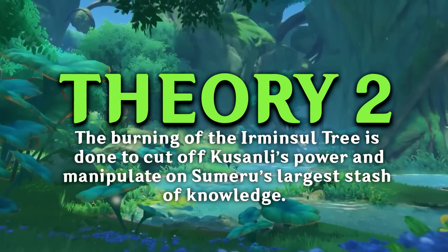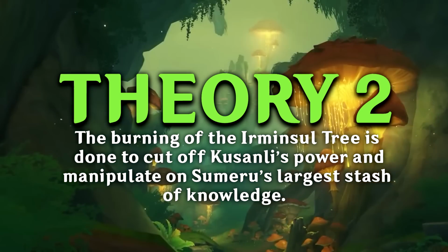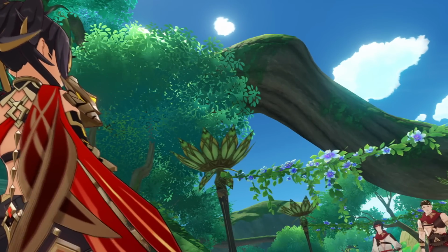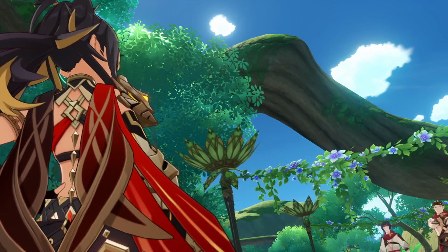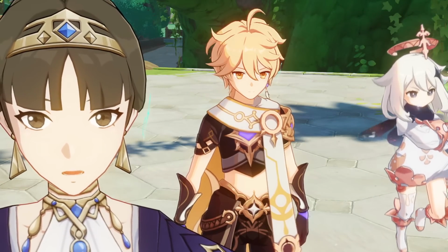The burning of the Irminsul tree is done to cut off Kusanali's power and manipulate Sumeru's largest stash of knowledge. There are two questions that I have with the purpose of Dottore burning the Irminsul tree down, beside it being just for blasphemy. Clearly, the Fatui have no real care for the Sumeru citizens, or the people that are working there. So selfishness wouldn't be out of the question.